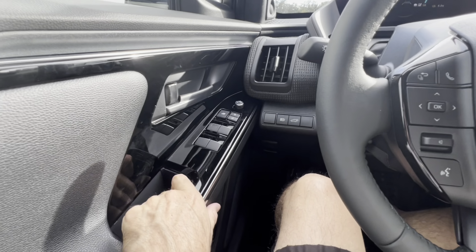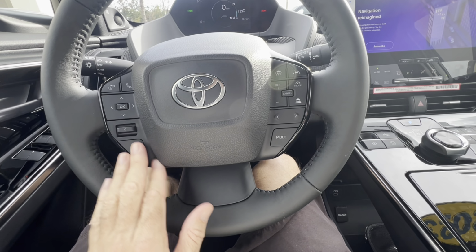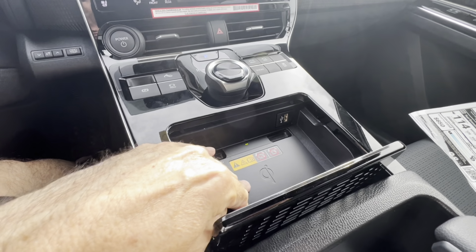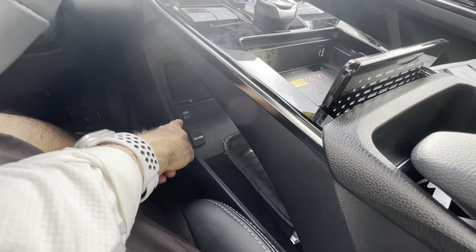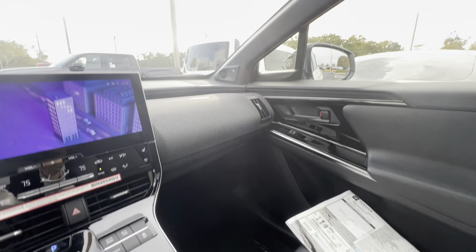And the interior is very well made. I do like the quality of everything. Everything feels tight. I love the steering wheel controls. Bluetooth, your phone charger here. You've got a little false floor area here where you've got more chargers, which is kind of neat. Strangely, no glove box, so that is weird.